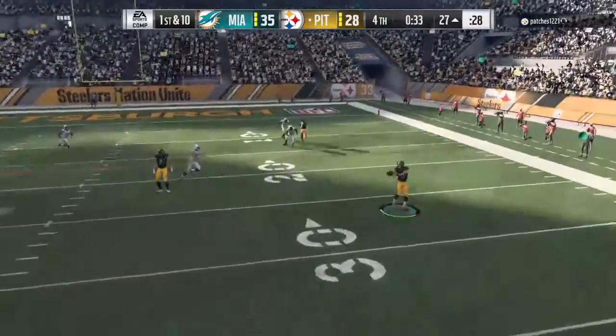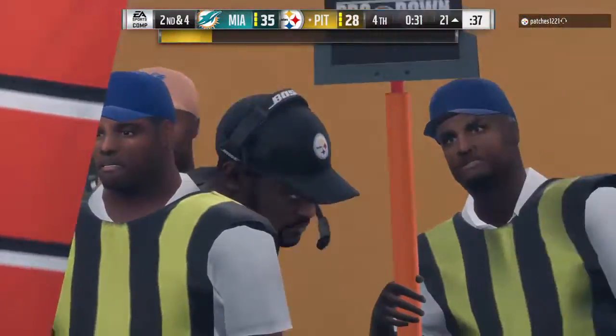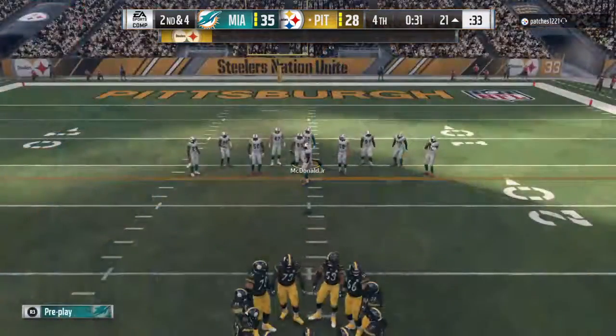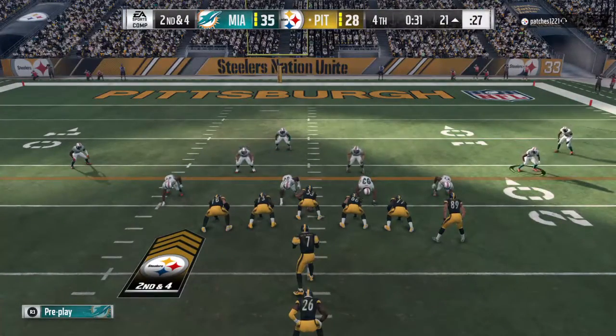Back to throw. This one complete. Right side to McDonald. And he'll be out of bounds as he gets this down to about the 21 or 22. A gain of 6 there on first. Not a big window to throw. Coverage wasn't too bad there. Yeah, they had him under wraps pretty well, but somehow able to muscle his way open and catch the ball.